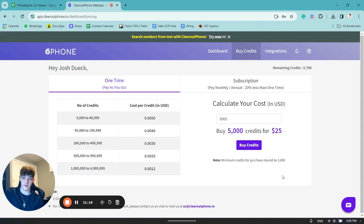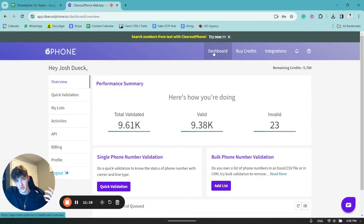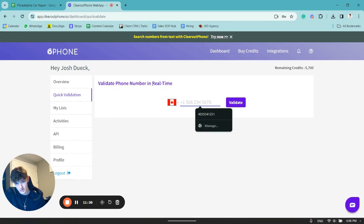But in my case, it makes the most sense to provide my team with the best quality phone numbers, so that they can make the most money, so that I can make the most money, so that my clients can make the most money, so that everyone can make the most money, and everyone's happy, right? So how you actually do this is you want to go to quick validation. No, I'm just kidding. You don't want to do that.